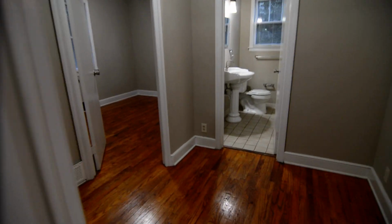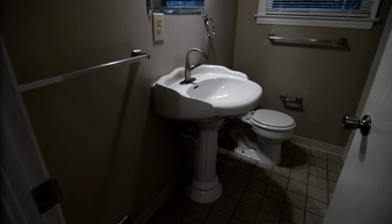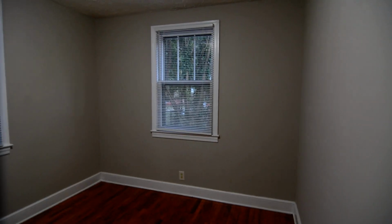All of them have pretty much roughly the same size closet, sort of a standard size older closet in a home like this. Tile flooring here in the single bathroom. You have a single pedestal sink and a shower and tub back here. And then bedrooms number 2 and 3.